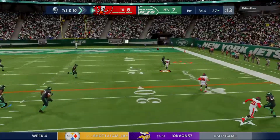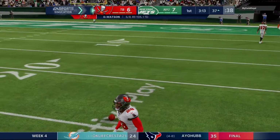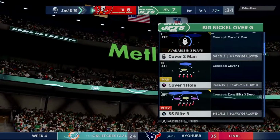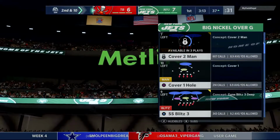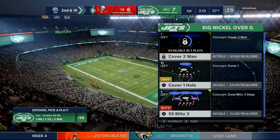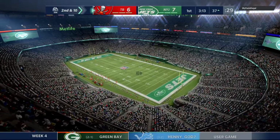On 1st down, it's Watson. Oh, that was dangerous. Throw it into coverage, almost picked. But instead, they'll keep it on 2nd down. Incomplete. One thing that you're going to see from this offense is that they love the matchup with their wide receivers against this secondary. That one wasn't successful, but don't expect them to back away from attacking all game long.